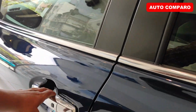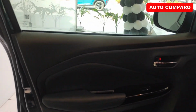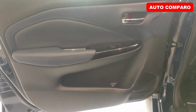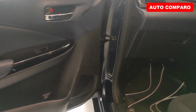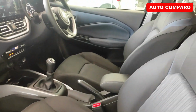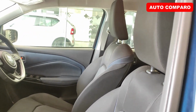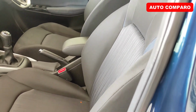The front doors open wide enough, which will help for a comfortable ingress, but the overall weight of the doors remains identical to its previous counterpart. It gets a dual tone finish on the door pads and in the integrated armrest and a piano black finish around the power window switch. The bottle holder is big enough to accommodate a 1-liter bottle. The seats are extremely comfortable compared to its previous model. They get wide side bolsters, which give both a comfortable and confident ride during high-speed corners.